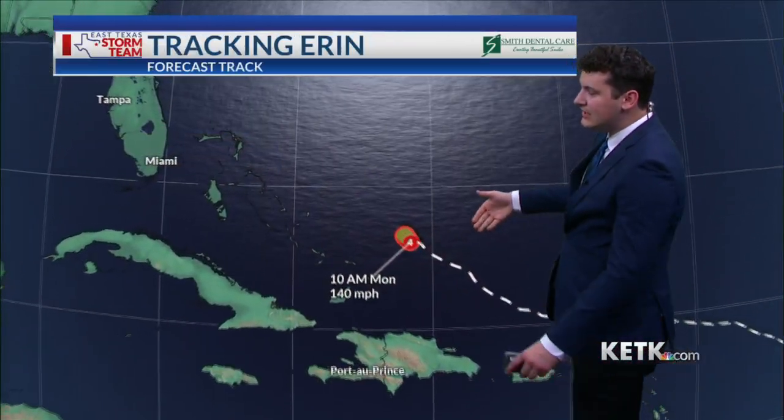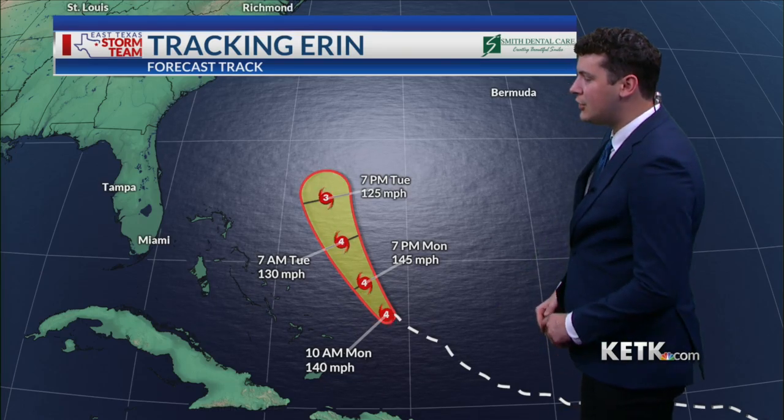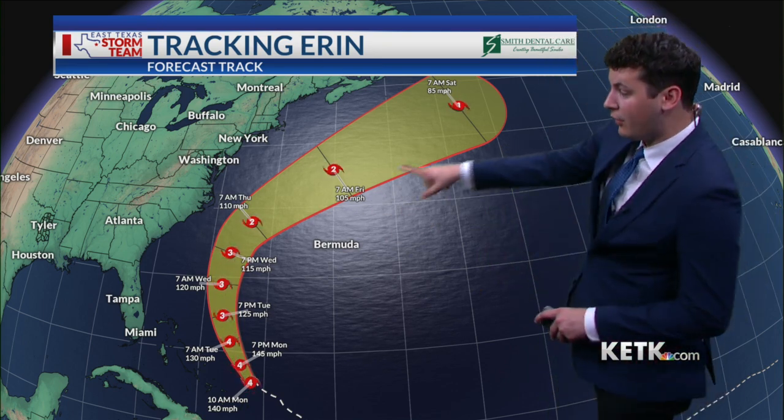And this motion is expected to continue off to the northwest, eventually turning due north, and then we'll see it move, kind of threading the needle between Bermuda and the east coast of the U.S., and that will provide some high surf and really a lot of rip current risk there for the east coast before Erin moves out to sea and starts to weaken.